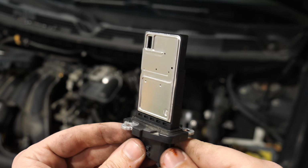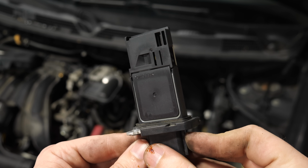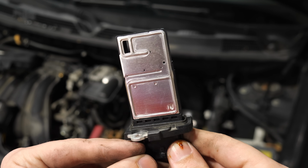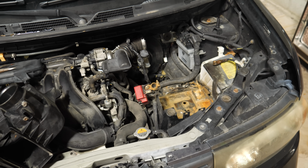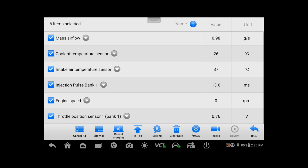This is a sensor which can tell the computer exactly how much air the engine is ingesting in real time. There are various types of mass airflow sensors, and some engines use a different technique altogether. But the computer will use this sensor to calculate how much air the engine is actually ingesting. That data, along with data provided by other sensors which measure things such as the intake air temperature, engine coolant temperature, and more, is enough information for the computer to run the engine in what's called open-loop control.